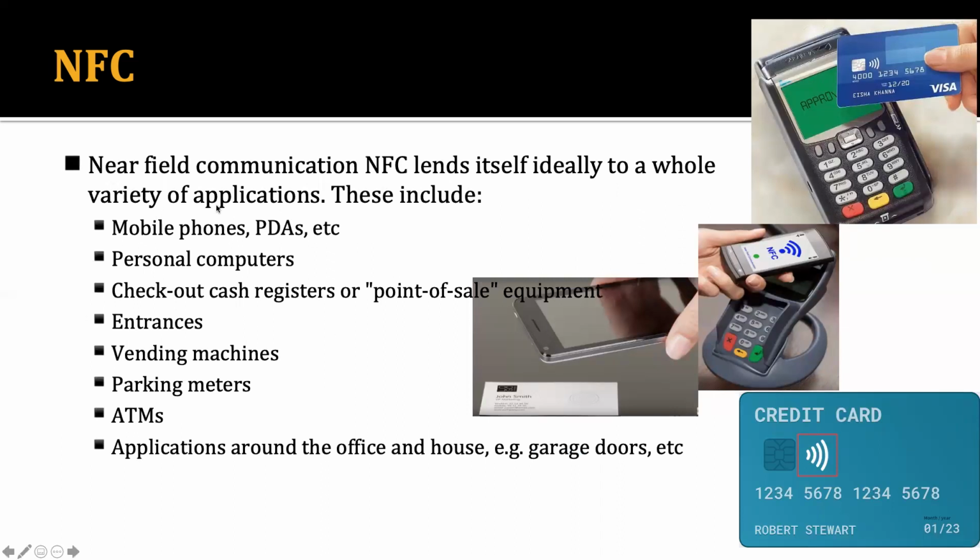These are different applications of NFCs. Mobile phones, PDA, personal computer, checkout, cash register or point of sale equipment. Entrance, we can use it. Vending machine, we can use this. Parking meter, ATM, we can use. Applications around the office and the house, or garage doors also we can use. So these are some of the pictures of NFC technology that is used in different applications.